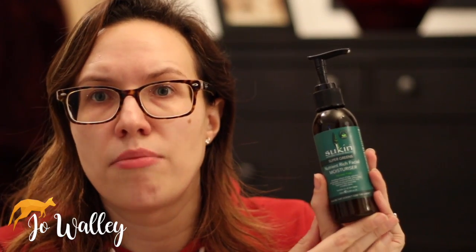All of the Sukin Super Greens range, it smells like that, and it is a really, really fantastic product for all skin types. It says it's suitable for all skin types. Maybe that's why it's so good for me as a sort of combination skin. This is a staple in my routine and has been for about 2.5 years now, and I always come back to it, and it's just amazing. I love this product, can't recommend it highly enough, and I have a review of the whole Super Greens range on my blog, which I'll link to below.